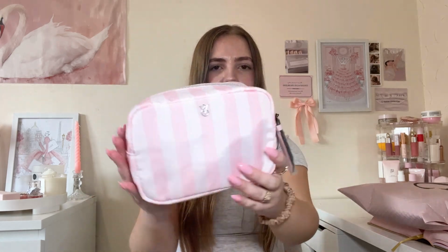First of all, I got this really cute little makeup bag. This actually wasn't on sale. To be honest, most of the things I got weren't actually on sale in the end. But I just thought this was really cute. This was £18. And I actually needed a new little makeup bag for when I go away and stuff. And there's loads of space inside. Anything with this stripe pattern I just love, and it's got the little logo as well, which I think is really cute.